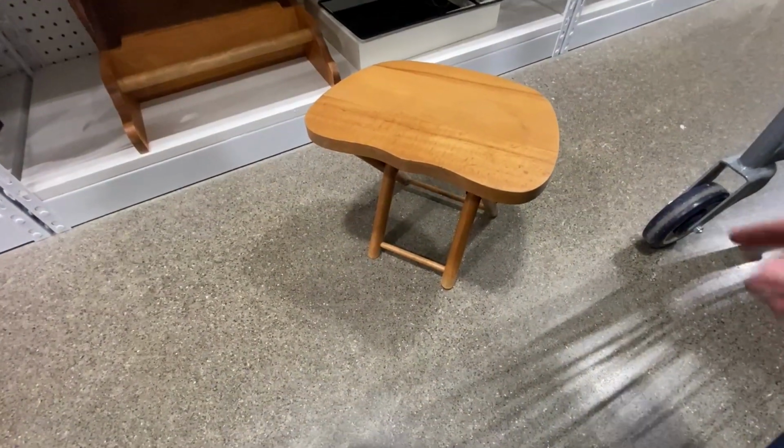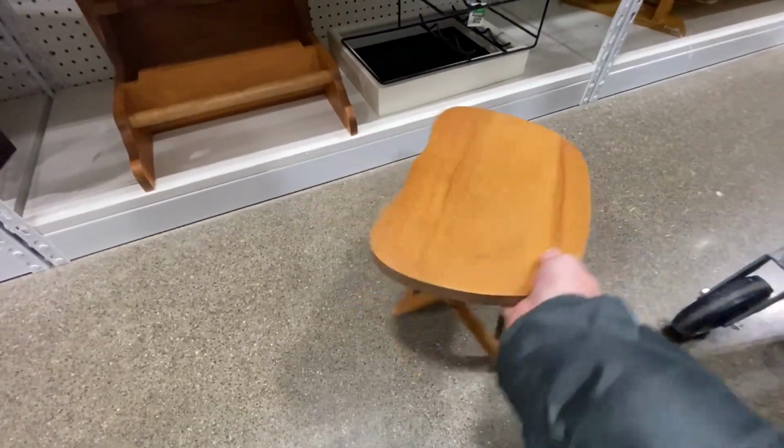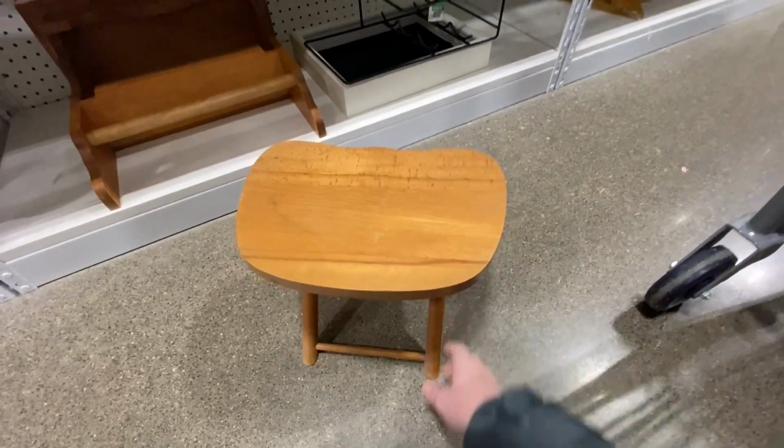Look at this adorable little stool. Wouldn't that be cute as a plant stand? It's really sturdy too. Oh my gosh, that's adorable.